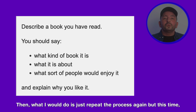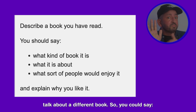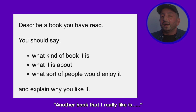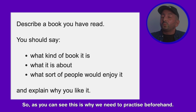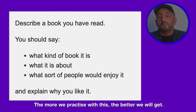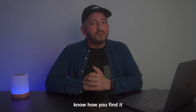Then what I would do is just repeat the process again, but this time talk about a different book, okay? So you could say, and another book that I really like is, and then go through the same 5 W's again. So as you can see, this is why we need to practice beforehand. The more we practice with this, the better we will get. So make sure you try this technique out and let me know how you find it.